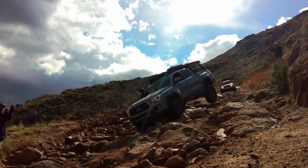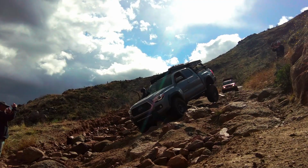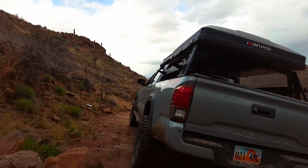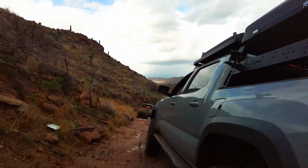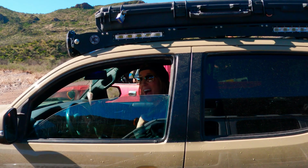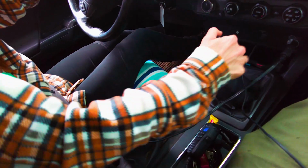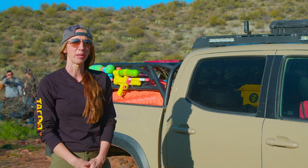Definitely when navigating through some more difficult obstacles, it gives me a little more confidence and ability to not have to ride the clutch as much. This has been the most fun I've had with the setup. I think gears and clutch and lightening up the load has been a real benefit.